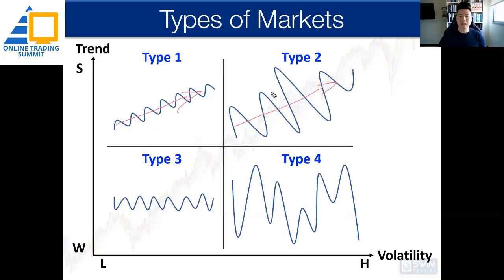So the tough part comes when the security that you are trading goes into type 3 or 4 market. In type 3, there is no trend at all, so largely it is just going sideways. Type 3 is that kind of weak trend and yet low volatility. That means it is tight range bound and everything is just stuck within a support zone and a resistance zone. And type 3 is not very common, but we tend to see it from time to time.